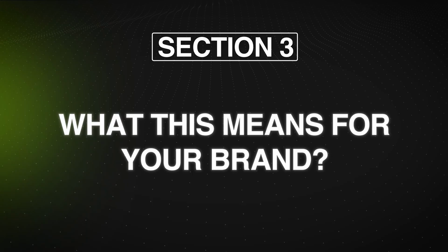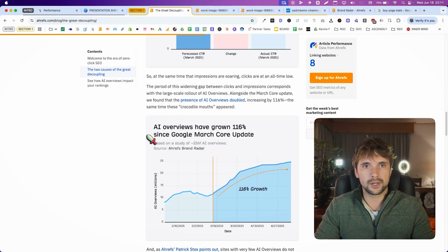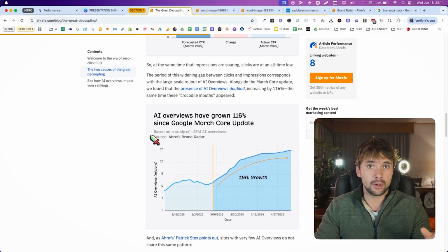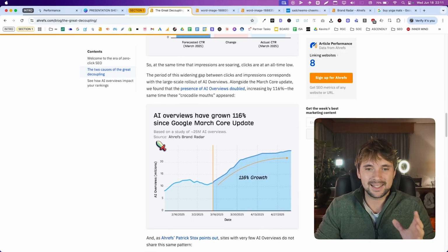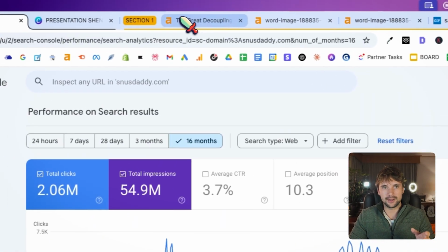So what does this mean for your brand, right? The timing basically proves everything here. You know, Google doubled down on AI overviews in March 2025, and that's exactly when everybody's analytics started showing this crocodile mouth pattern right here.